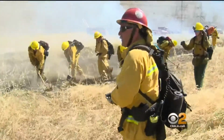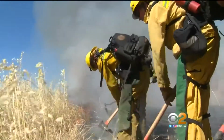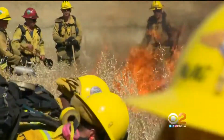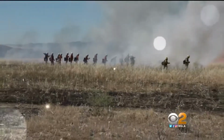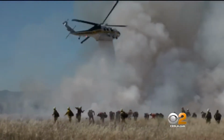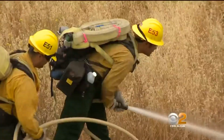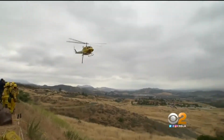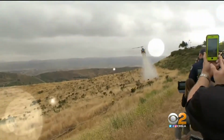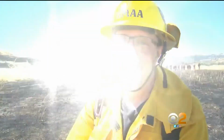The wind was calm at first, but then, without notice, Let's go, we got a wind shift, get in there! It picked up by about 8 miles an hour, and then a small fire turned into a completely different animal. Spot fire! Spot fire! Those crews stand at the ready to work in coordination with the engine companies and the aircraft to provide what we would consider perimeter control on these fires. If I couldn't keep up for half an hour, I couldn't imagine being out here all day.